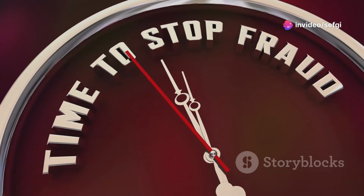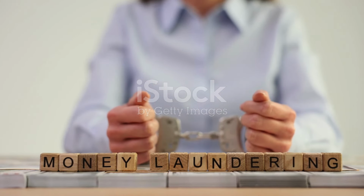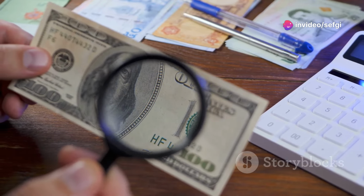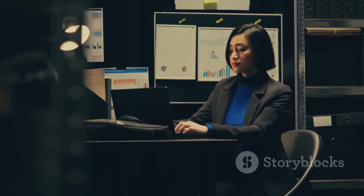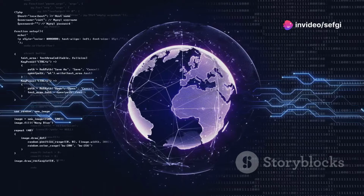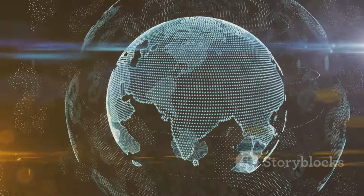Section 10. See something, say something. Your role in fighting financial crime. Combating money laundering is a global effort, and everyone has a role to play. Financial institutions, businesses, and individuals all need to be vigilant. If you work in a bank, be on the lookout for suspicious transactions. If you own a business, make sure you know your customers and where their money is coming from. And if you see something that doesn't feel right, report it to the authorities. Your actions could help disrupt criminal networks and prevent future crimes.